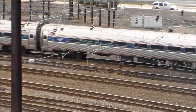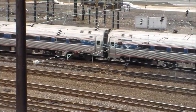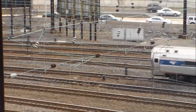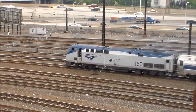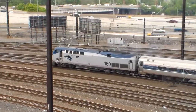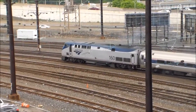Two Keystones, Atlantic City, and two Acellas along with some other stuff. Let me come. It's starting to rain. Pennsylvania departing. We got the Pennsylvania train number 43 with P32 GP engine 160 leading the Pennsylvania to Pittsburgh.